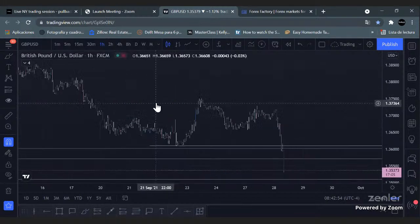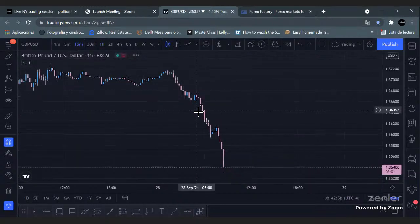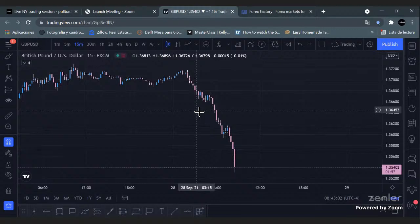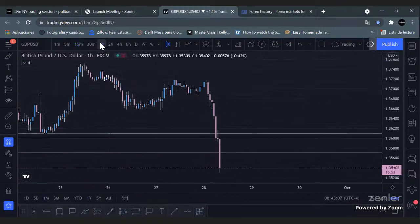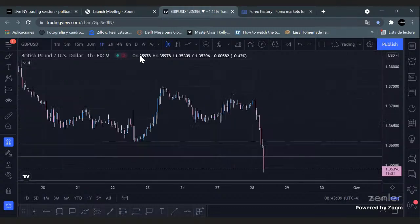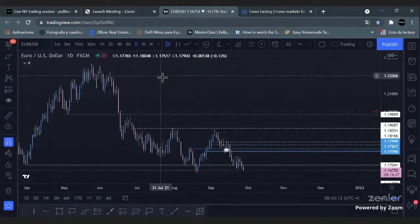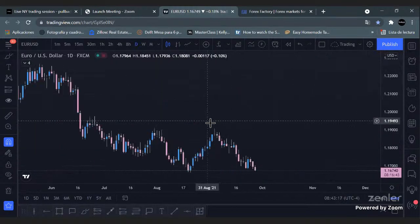I'll most likely wait for later news to give me a little bit more insight or more hints as to what setups could form for me to take. So that's GU. Going out to Euro. Once again, old charts.